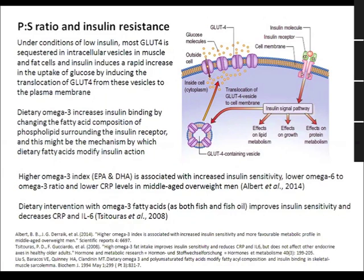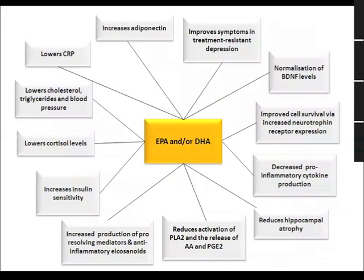And if you increase your omega-3 intake, you increase the levels of omega-3 within your cell membrane, you get improved insulin sensitivity. You also get lots of other benefits from it as well. So we lower our C-reactive protein, we get decreased levels of pro-inflammatory products. So that's just a little indication of why it's important to increase our omega-3s, so we can improve insulin signaling, as well as lots of other things.